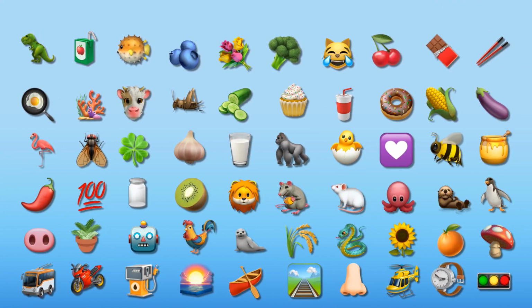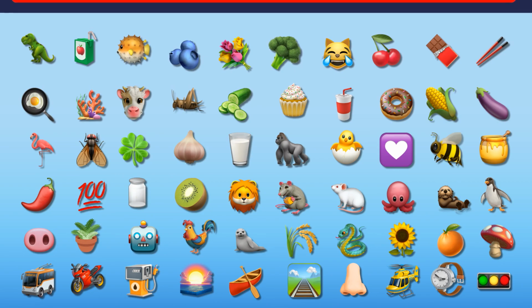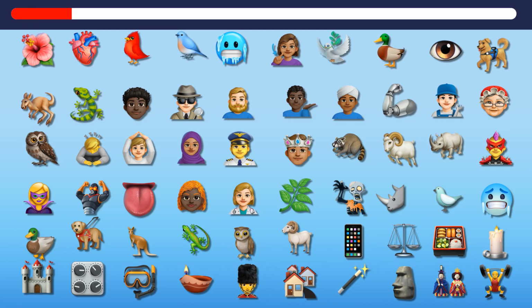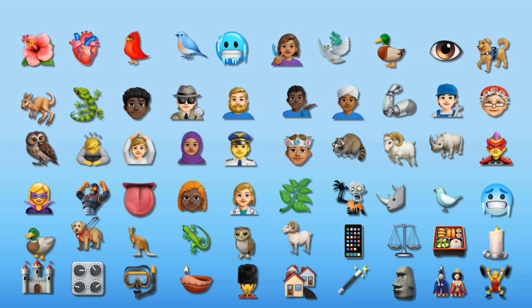I bet you can find a body part in this variety. This nose over here. Can you see any flowers among all these emojis? There are 2 flowers actually, here and here.